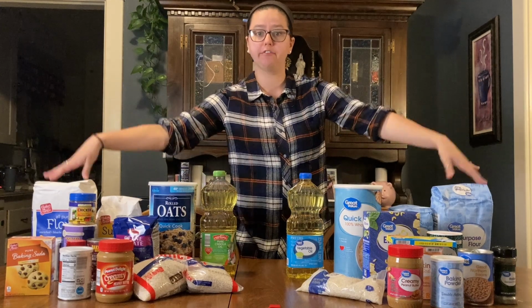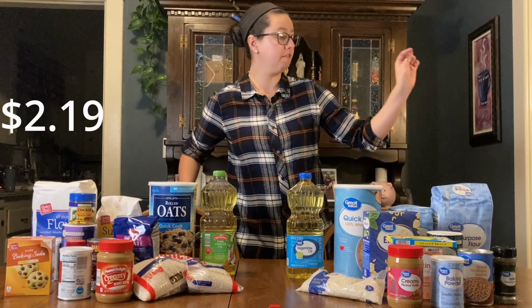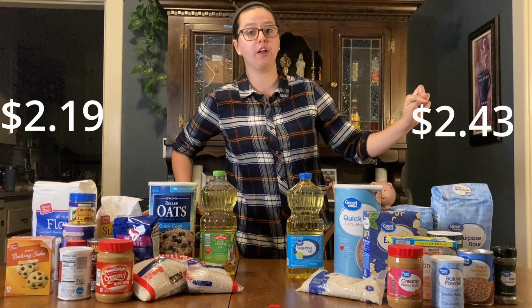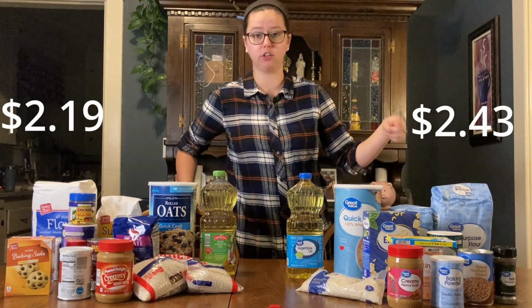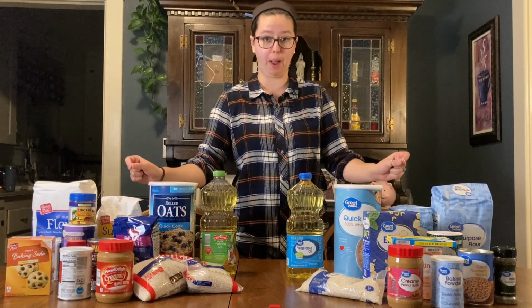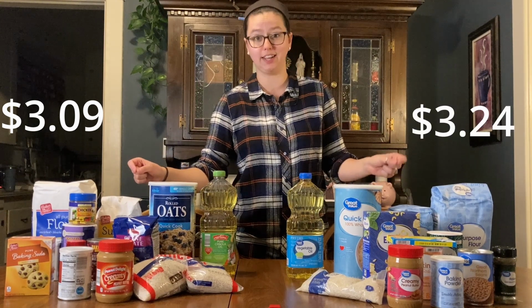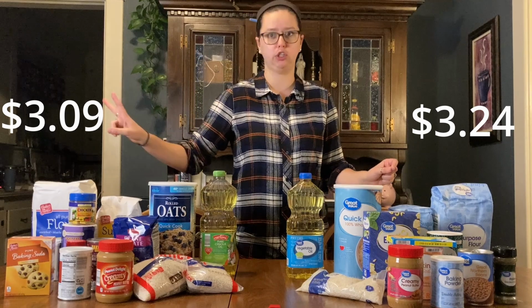So we'll start with flour. Flour at Aldi was $2.19 for the 5-pound bag. Flour at Walmart was $2.43 for the 5-pound flour bag. So point one to Aldi. Sugar was also identical sizes. We have a 4-pound bag and a 4-pound bag. We have $3.09 at Aldi and $3.24 at Walmart. So again, point two to Aldi.